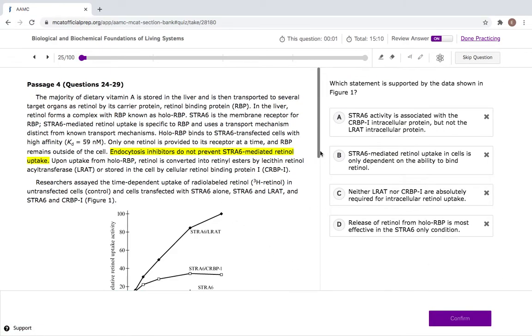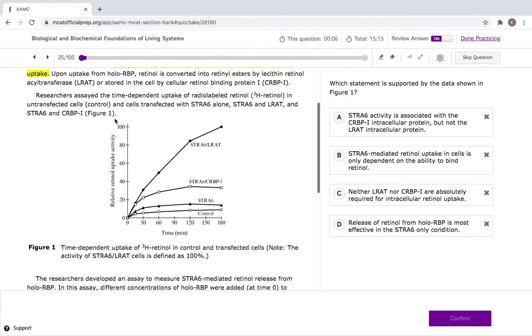Okay, it's already 15 minutes. We gotta speed this up. Which statement is supported by the data shown in figure 1? Now we look at figure 1. Now we dissect this whole thing. All right, I'm looking at this. I see that STRA6 LRAT is big. I see STRA6 RBP1 is smaller. This is smaller by itself, and the control is even smaller.